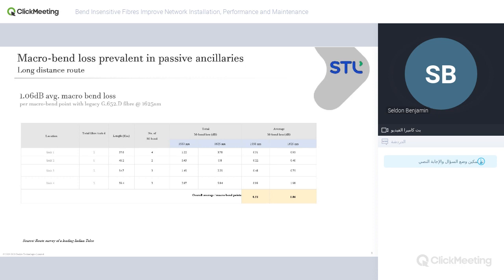So that's already quite a significant loss. Looking at 1625, up to as high as 6 dB for that worst case link. So sort of in line with the numbers that we had on the last slide, and showing that yes, these kinds of 7.5 millimeter, 10 millimeter radius bends, they do happen in networks, even long haul networks.